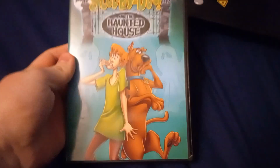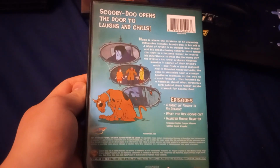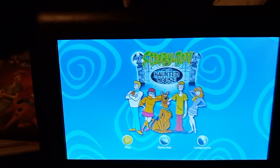On to the next. Next up is Scooby-Doo and the Haunted House. Here's the front, spine, and the back. The episodes are A Night for a Fright is No Delight, What the Heck's Going On, and A Haunted House Hang-Up. Here's the DVD. Now onto the DVD menu. Here's the DVD menu.